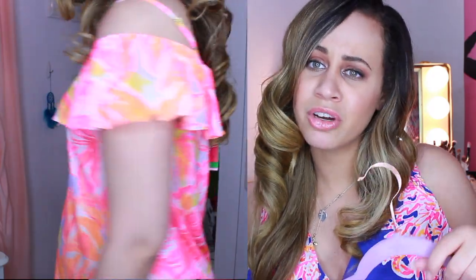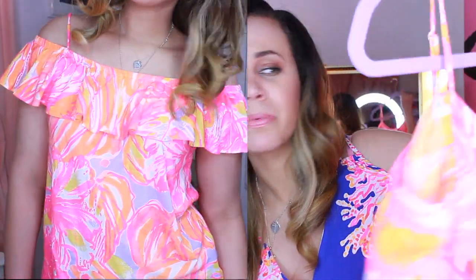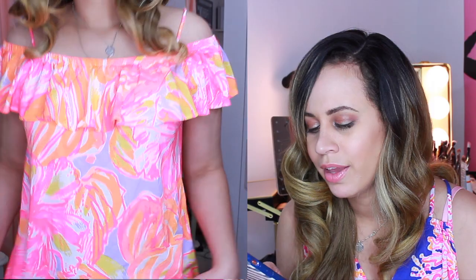The only thing I wish I could do is wear these to work, which I can't because it's off the shoulder. It's not appropriate, but it's just so cute, you know? Anyway, it is the same Tamiya me off the shoulder top, and this print is called Sun Splashed.